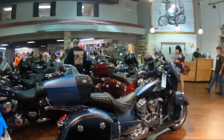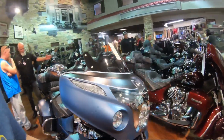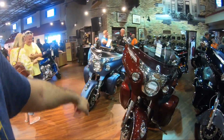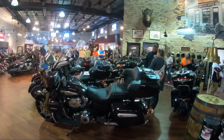Here we have the Roadmasters. This is going to be Indian's long distance touring motorcycle. I did a review. I'll put a link on the channel so you can see it if you want, it's going to be right there. But that's a great long distance motorcycle right there. The Roadmaster has a very smooth engine. You have low RPM torque, and it literally handles very well. So all this over here is going to be the line of Roadmasters.